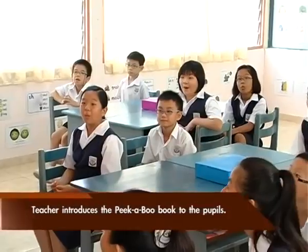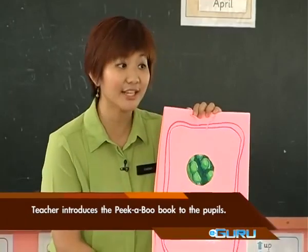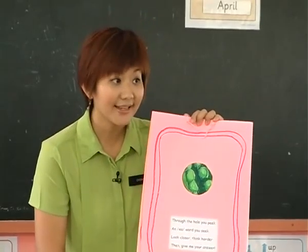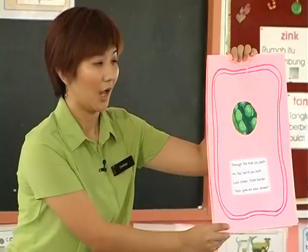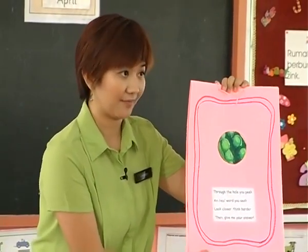Ta-da! This is my own peekaboo book. Can you say the word again? Peekaboo book. Now, Joanne, can you stand up, please? Can you peek through the hole and tell me what you see? I see something green and round. You see something green and round. What do you think it is? Are they peas? Well done. They are peas. Now, can you please sit down and take out a phonic fan from your box?